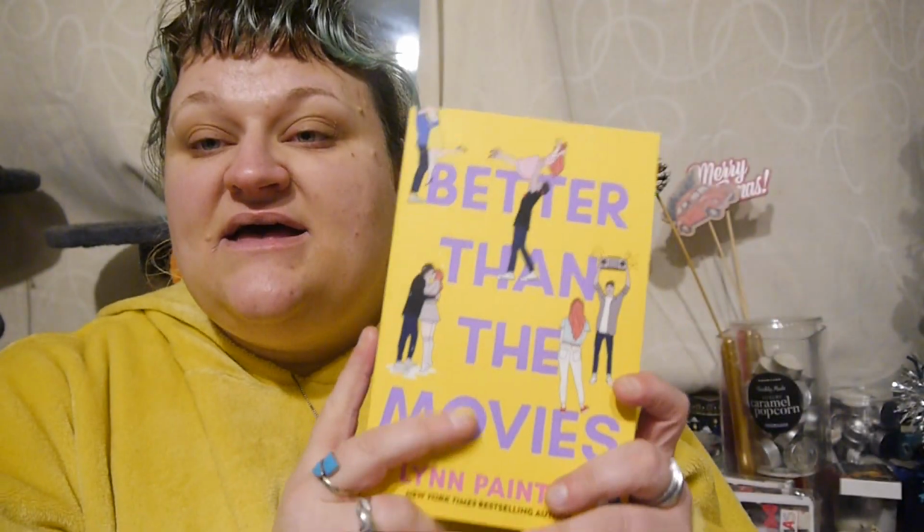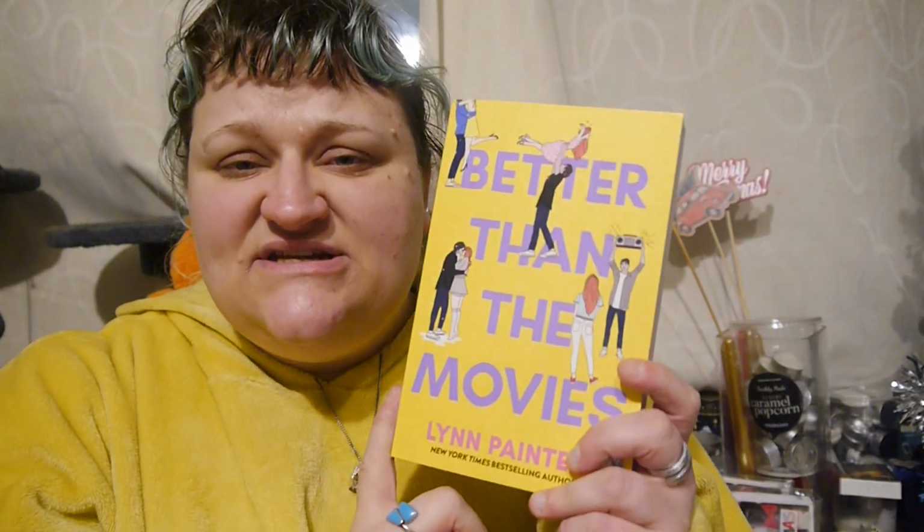This time I've decided to use treat yourself by literally picking something that I would like to read, and so I have gone with Better Than the Movies by Lynn Painter. I got this for my Christmas present, with some Christmas money, and I do have a couple of other books from the library that are by this author, and I've just been constantly looking at this one. I did at one point have it from the library, but I just never got around to reading it, and then people were requesting it.